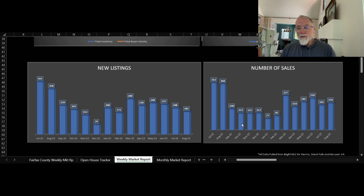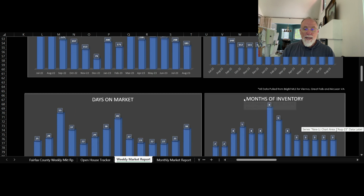Total number of sales for August of 2023 versus August of 2022. Here's August 2022, here's August 2023. You can see again significantly down, a little bit up from last month in July, but it is much lower than it has been.